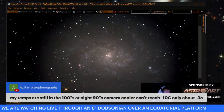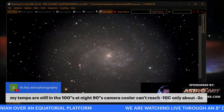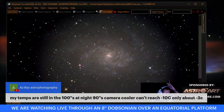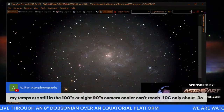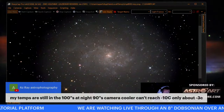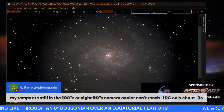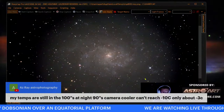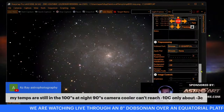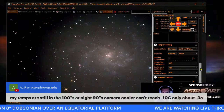My temperatures are still in the 100 degrees Fahrenheit at night. Yes, here it's too hot also. Around that also, 90s. The camera cooler can't reach minus 10 Celsius, only about minus 3 Celsius. I have the mini cooler connected. Let me check the temperature, because it's too hot today. And it's no dew. Where is it?